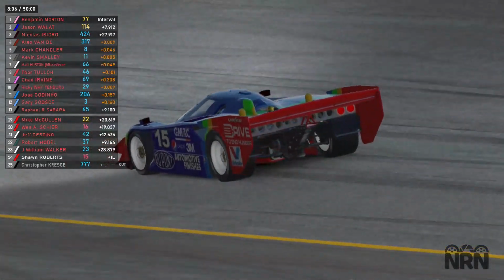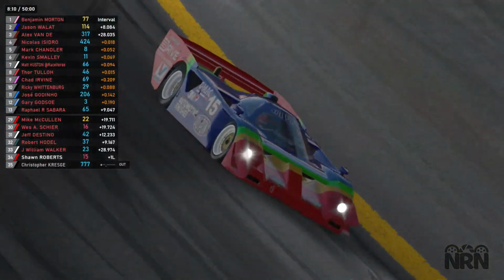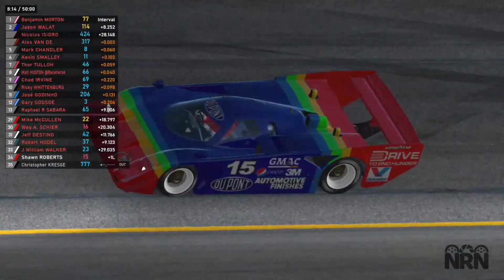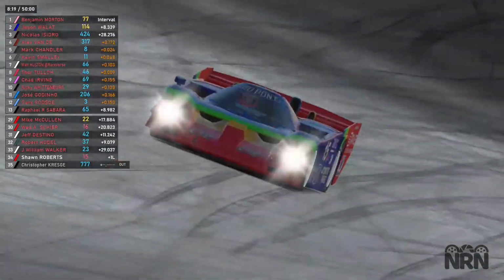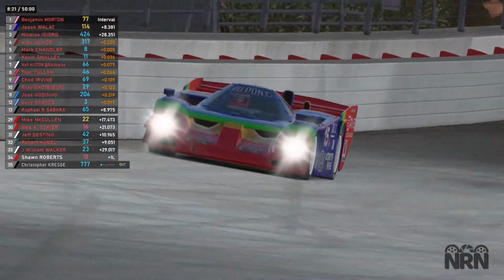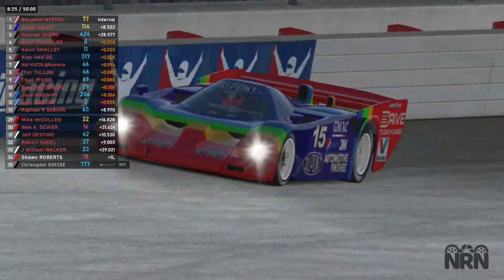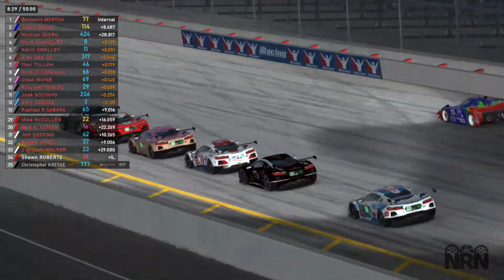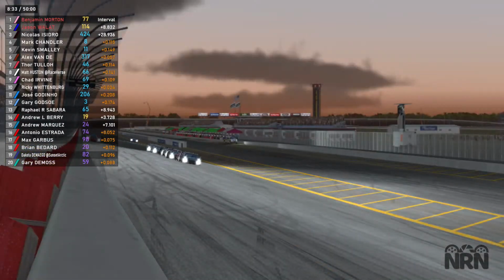The crash you were questioning about was Mike Mccullen. He had an issue early in this one. Mike now running back in the, let's see where we can find him here. Mike's going to be towards the back. Yeah, now running in the 29th position. There's the lead train of Corvettes heading around. Currently at the head of that pack's going to be Andrew Marquez.